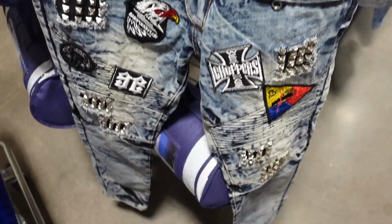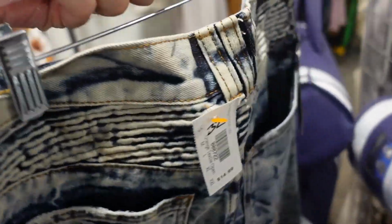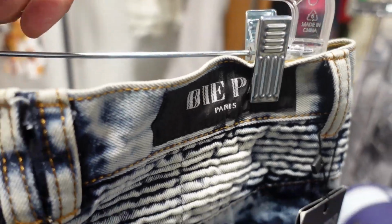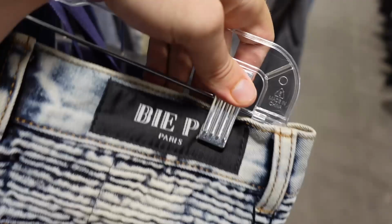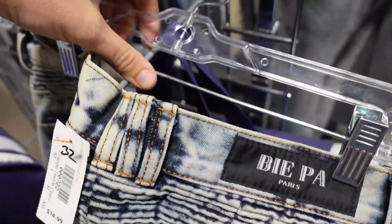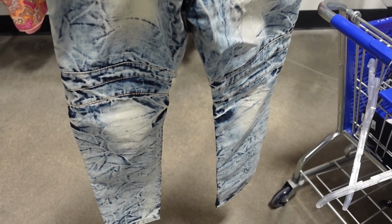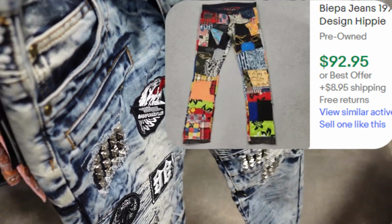Guys, look how crazy this thing is. Patches all over. I want $15 for it, but it is new with tags. The sell-through rate on it, oh, you guys can't see that. There it is. The sell-through rate on it wasn't very good, but couldn't really find any new ones, and some of them were going used for like 100, so I figured I'll wait for a good price. It's new with tags, so I think it's worth it.